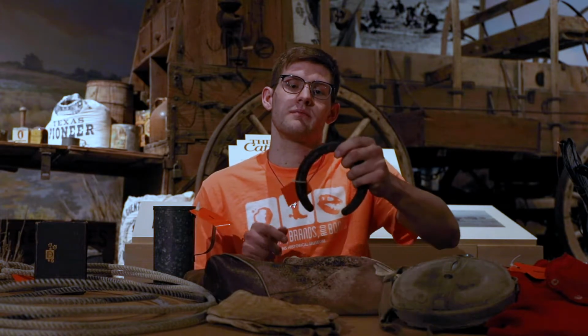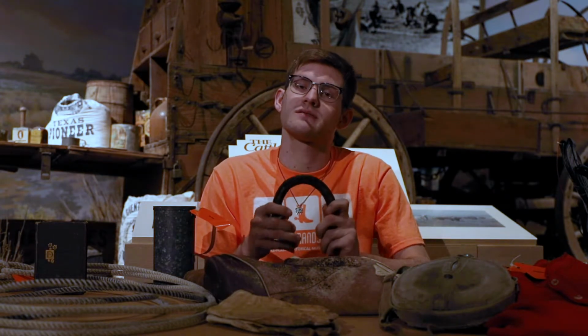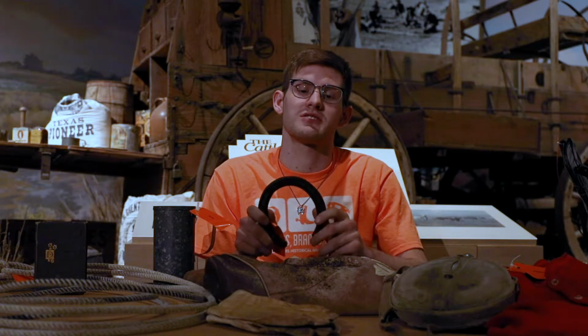And continuing to get to the animals, this is a horseshoe. So these would be tacked onto the hooves of a horse, and they would be used to protect the horse's feet whenever they were going on long cattle drives or going around the countryside.